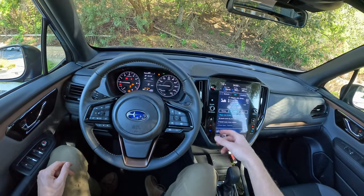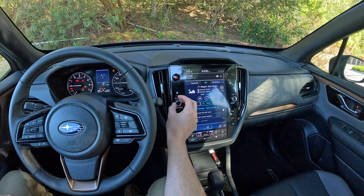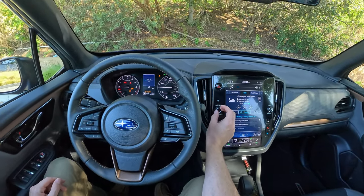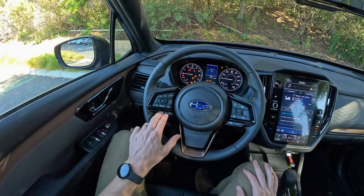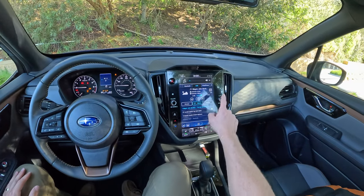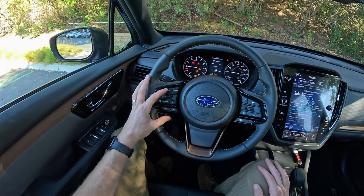For audio controls, you've got a nice volume knob here. It's within good reach of the driver and passenger. Decent clickage, a little bit of wiggleness to it, but we are dealing with a little bit more of a basic car here. You've also got volume adjustment buttons on the left side of the steering wheel. For track selection, you can use the tuner knob over here, you can use the touchscreen in the proper menu, or you can use these track selection buttons here.